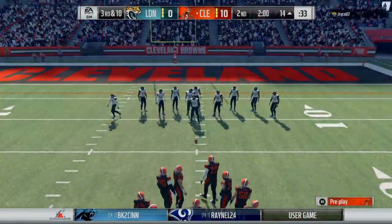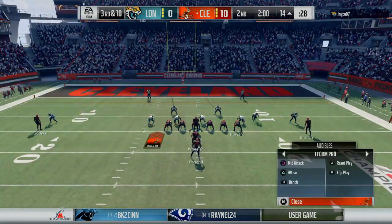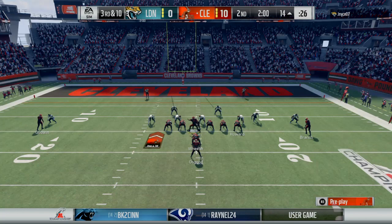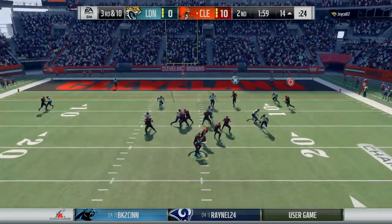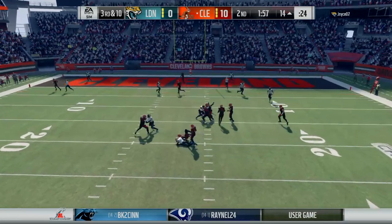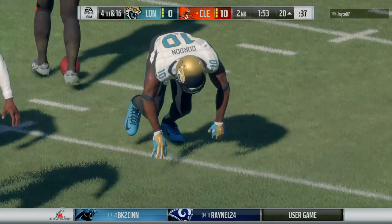The Browns on third down. They've been good, 3 for 4 thus far. This is 3rd and 10. Here we go. To throw, Kaiser. Now the pressure gets there, and he goes down just inside the 20 at the 19.